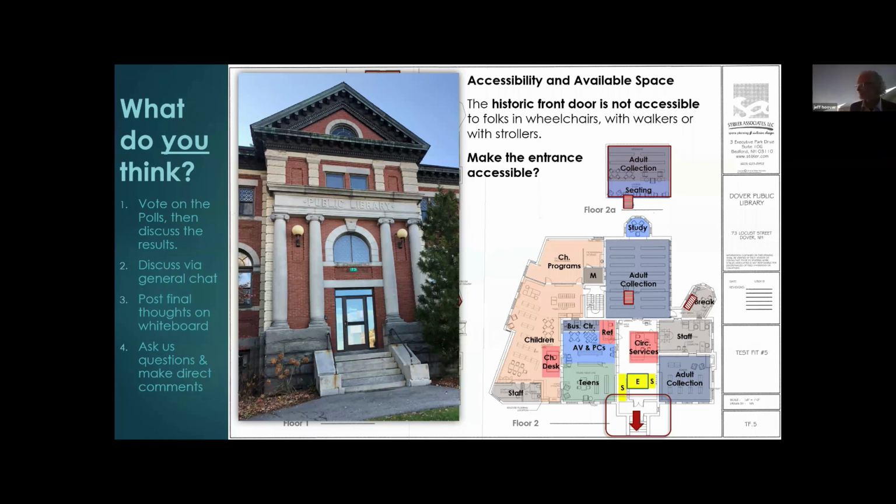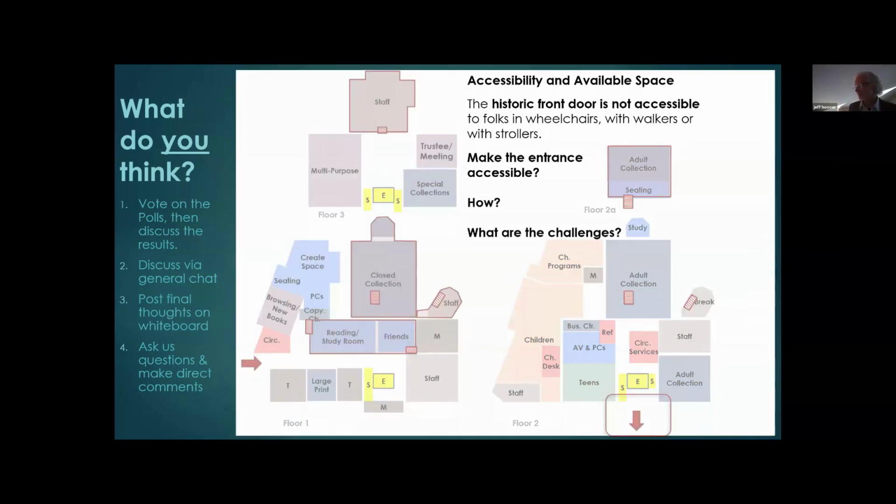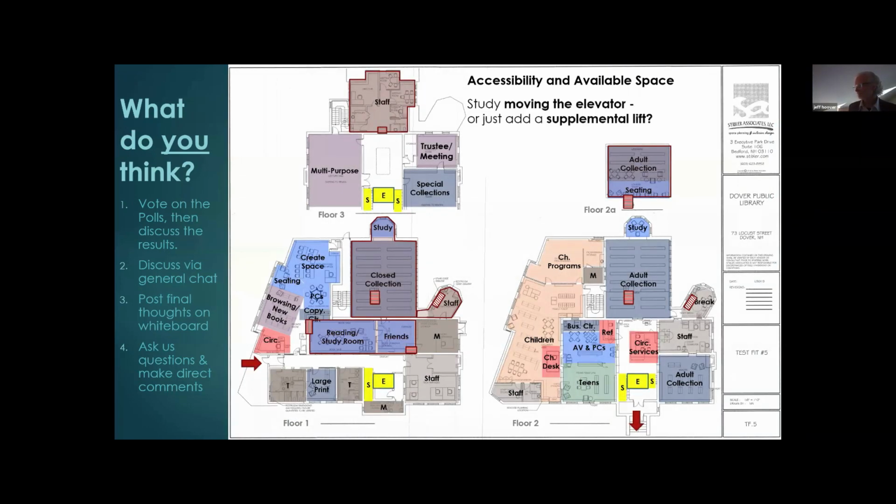But I'm just going to touch base on the other technical challenge relative to accessibility. Where should the vertical circulation be? And I wonder if we should think about moving the elevator. Right now, it plugs up the center of the historic stair, and people love the historic library for the character that it has, but it lost some character when the elevator went in that space, and it does make it hard to see who's coming and going from the library.